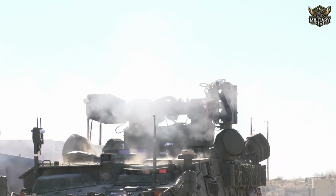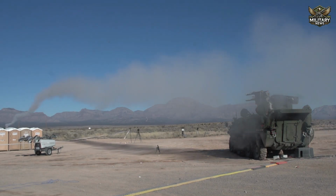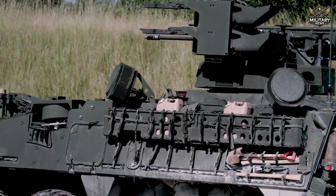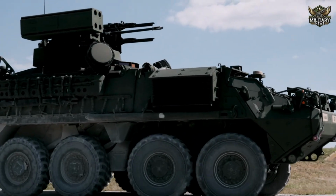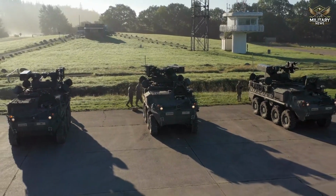In development, the M-SHORAD also receives support from artificial intelligence, AI, technology, and advanced sensor systems. AI will assist in early detection and more accurate target identification, while more modern sensor systems will improve situational awareness for troops on the ground. With this integration, response to threats can be faster and more effective.